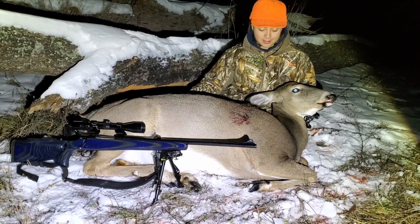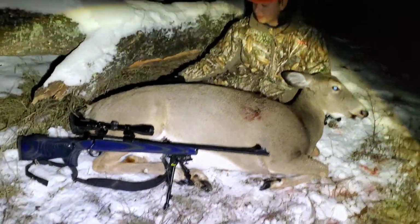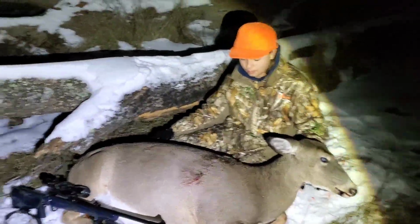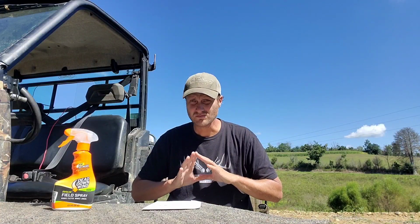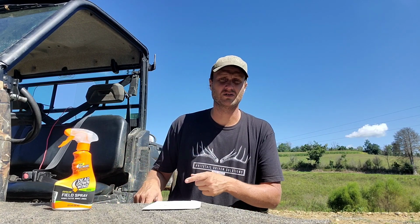That gives me something to stand on, especially those mornings when the ground's wet or cold or snow. Stand on that stuff, and it keeps you out of the elements. When you get back out of the woods, do the same thing. You put it right back in the tote. Don't ride that machine back with that scent all over you, and you'll be much happier.